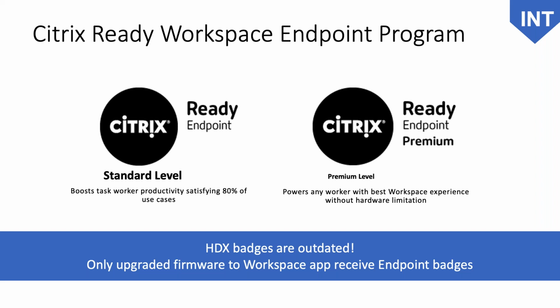Earlier we used to have three levels: HDX Ready, HDX Premium, and HDX 3D Pro. But now we have clubbed a few test scenarios, and based on the latest features, we have eliminated a few and added a few scenarios, and we have classified all these devices into two levels. On Citrix Ready Marketplace, you could find these devices classified separately by using the appropriate filters.